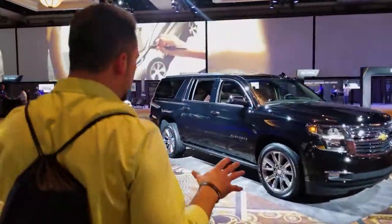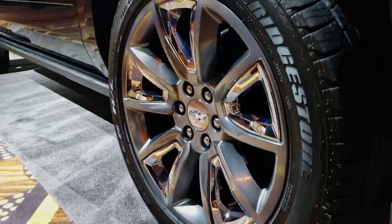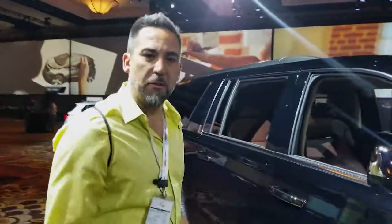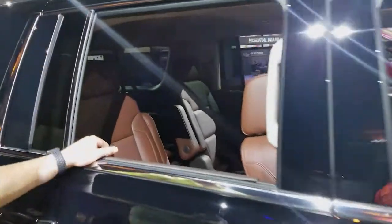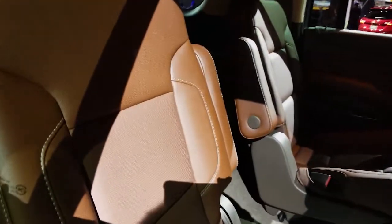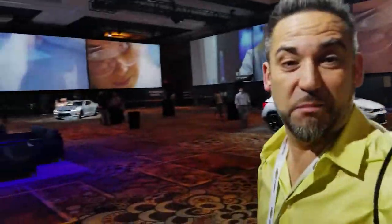The wheels have just a hint of chrome, but yeah, that's that new look and I like it. But you wanna know my favorite part? Take a look at the interior on this vehicle. Well, you can't open the doors, but I love that leather interior color. Take a look at the dash. You gotta admit, that's good looking. I mean, that's sharp.